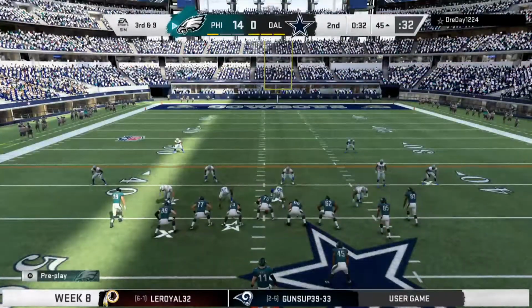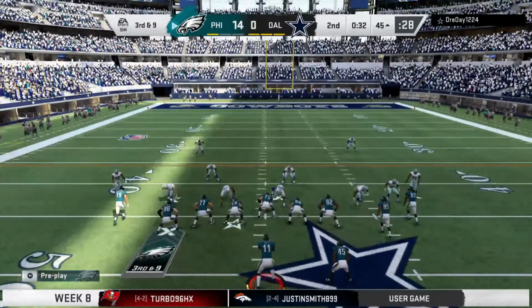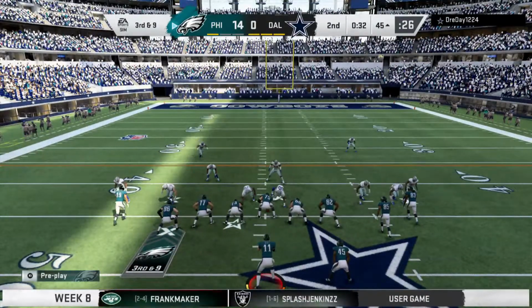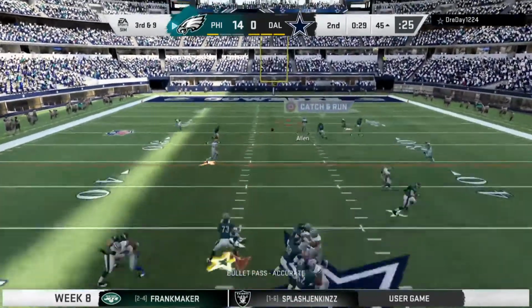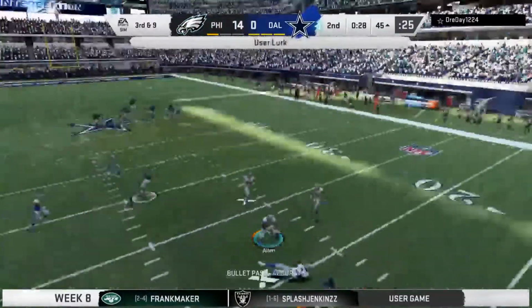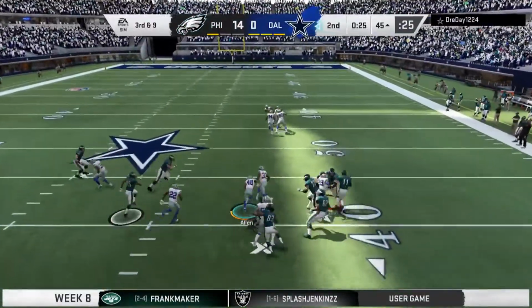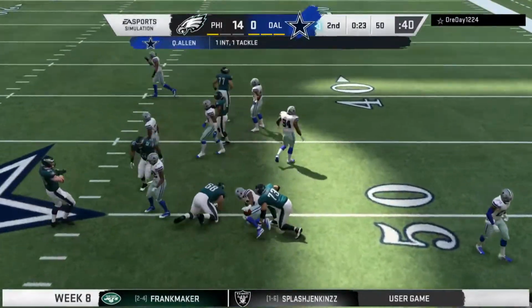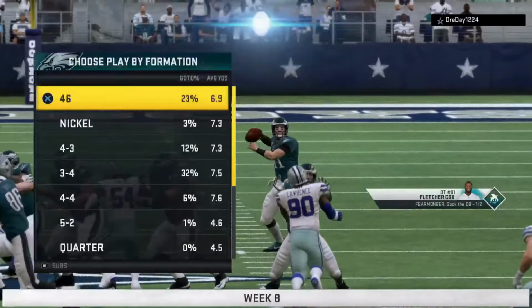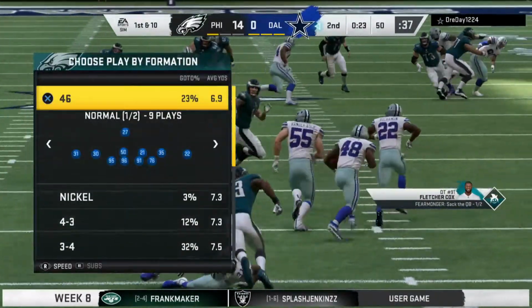And now on 3rd down, they'll need to get it to the 36 to pick up the first. Working from the gun, Wentz. Into heavy traffic, and it's intercepted. Picked off at the 22. And he will bring this all the way back out to midfield. Thomas, the intended target.